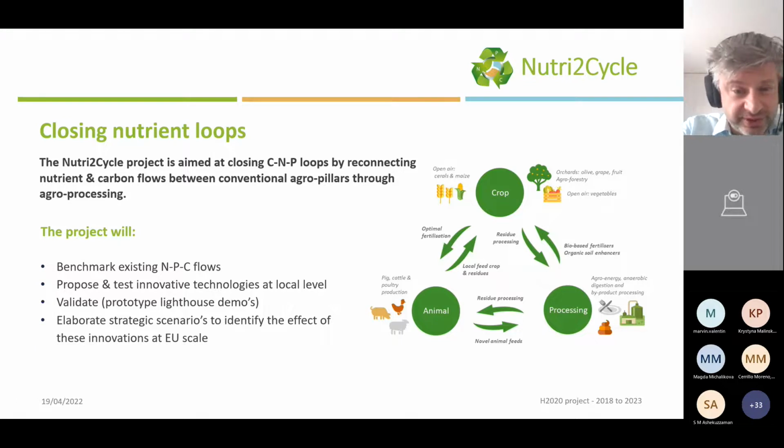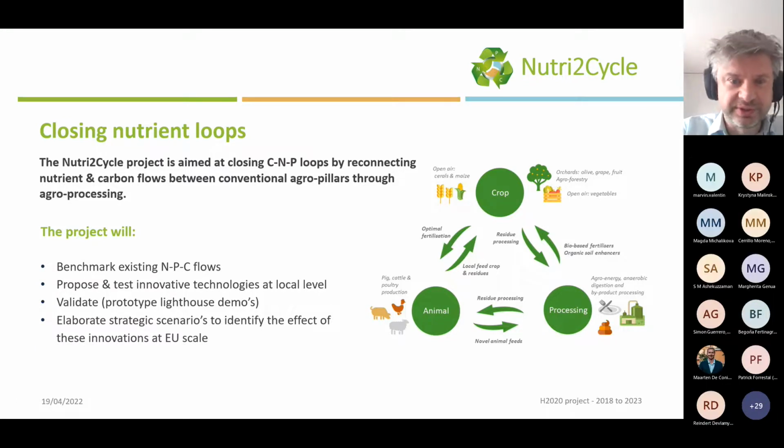So the Nutri2Cycle project, as I was saying, is a European project lasting until, or it will end in September 23. And we are looking at how to optimize the nutrient flows and the carbon flows in modern agriculture. So how can we make agriculture more sustainable, and how can we reconnect nutrient flows between animal and crop production? So what we are doing is benchmarking these flows in the modern agriculture as we see it today, and then propose and test technologies that we think can optimize the flows, so that it means that we have higher nutrient use efficiency between animal production and crop production, but also leading in that reduced losses to the environment.